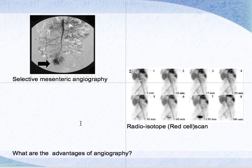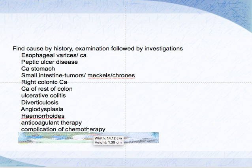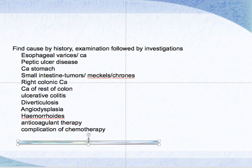If it's acute severe bleeding PR, again you first do the endoscopy. If nothing is shown, do the colonoscopy. If nothing is seen, then for the small intestine, best would be angiography or the isotope scan. And even for the colon, if colonoscopy is not possible due to severe bleed, these two options are available. And once you identify the cause of the bleeder, then of course the treatment is very straightforward, which we have actually discussed most of earlier. This we have discussed, what to do.